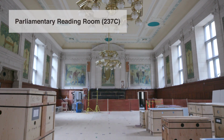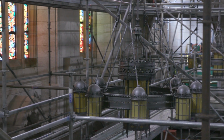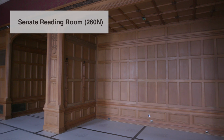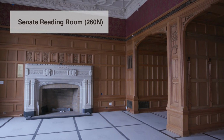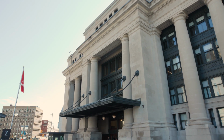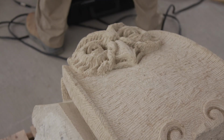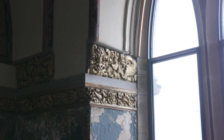Finding the right balance between heritage protection and modernization is one of the greatest complexities of this project. Preparation and the right expertise are key. We have drawn upon expertise and lessons learned from our previous rehabilitation projects, such as the restoration of the West Block and Ottawa's former Union Station, now the Senate of Canada building. Careful thought has been put into assessing the numerous heritage assets and deciding if it was better to remove or protect them in their place.